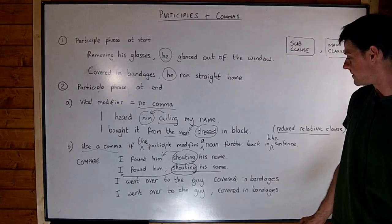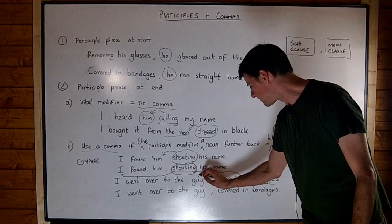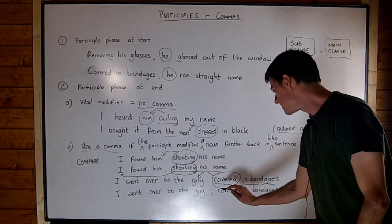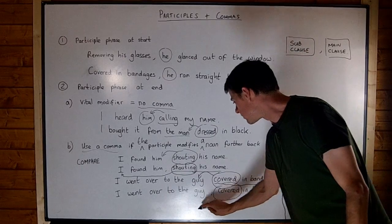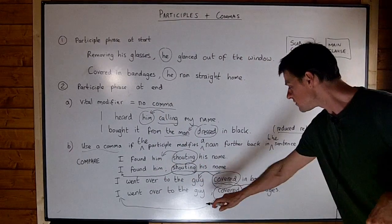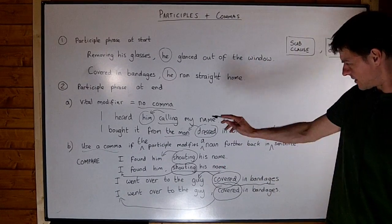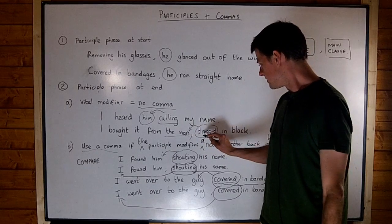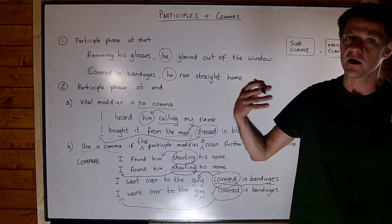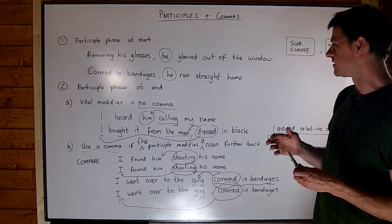I went over to the guy covered in bandages. That means that the guy who was covered in bandages is this guy. He is the guy covered in bandages. However, if we add the comma, I went over to the guy and I was covered in bandages. I went over to him while I was covered in bandages. And so as soon as we add the comma, the participle modifies the original pronoun in the main clause. So if we add a comma here, the dressed suddenly doesn't modify man, it modifies I. I bought it from the man while I was dressed in black. Okay? That's what the comma does with a participle phrase.